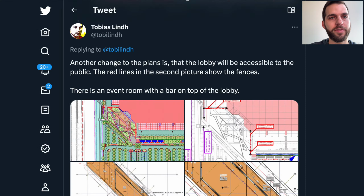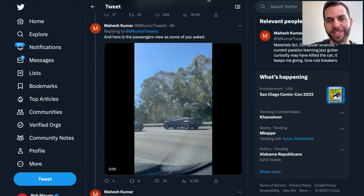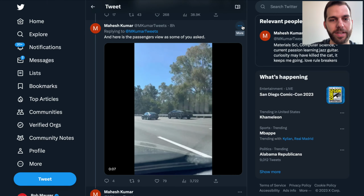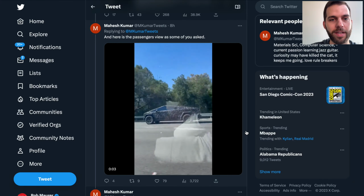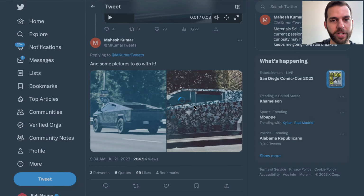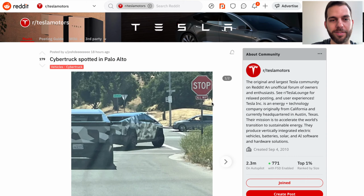All right, so moving on from that, we do have some new wraps on the Cybertruck that have been spotted. Mahesh Kumar on Twitter sharing a couple of videos and photos of a new wrap traveling down the freeway, I believe in California. So kind of cool to see that. If we go down here, some photos, the new digital camouflage wrap from Tesla. And of course, we have seen the previous camouflage wrap right here.